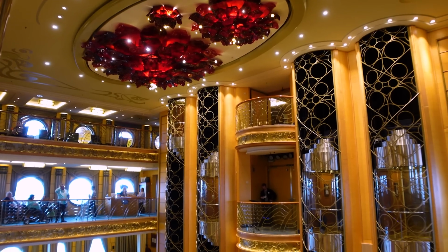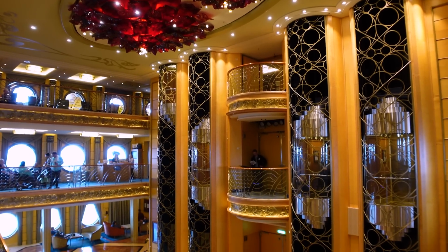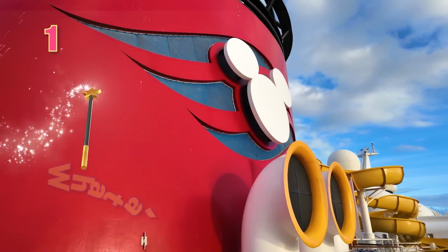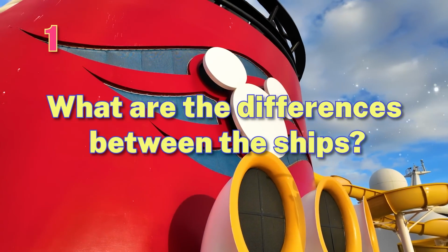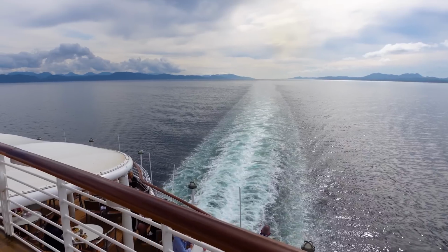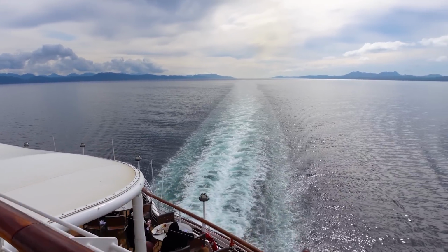Which ship should you go on? What's the difference? Each ship is going to have its own vibe, and that vibe is going to set the tone for your entire vacation. Currently, there are 3 types, or what are called classes of ships. A class is basically a type of ship that's made by the same shipyard, and all the ships that are like it, they're all sister ships to each other.